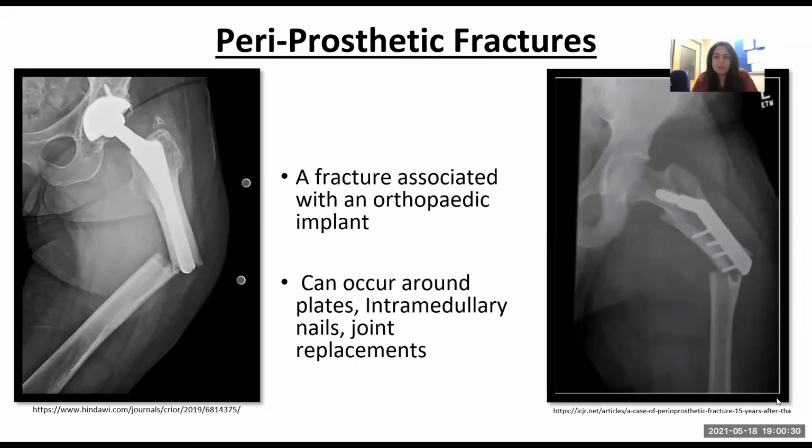All right, I think we'll continue with periprosthetic fractures then. Yeah. So periprosthetic fractures are fractures which are associated with an orthopedic implant. As you can see from the pictures, the one on your left-hand side is a total hip replacement, and unfortunately the femur is broken just underneath the implant.